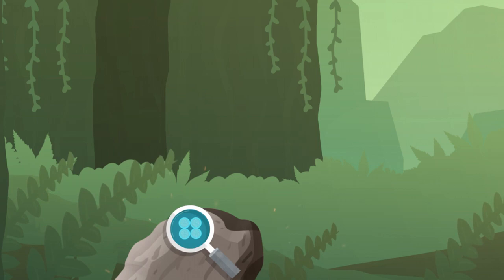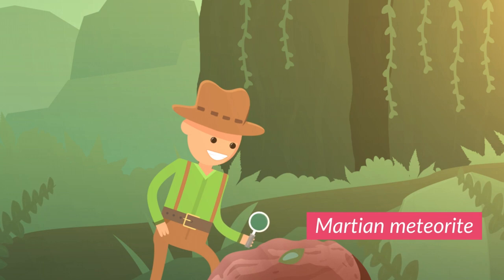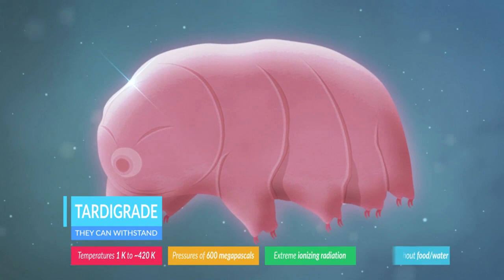First, we know it is possible for rocks from other planets to reach Earth. In fact, there are rocks from Mars on Earth. Second, we know life can actually survive through space. Tardigrades, a microbe, are notable for being the most durable of known organisms. They are able to survive extreme conditions that would be fatal to nearly all other known life forms.